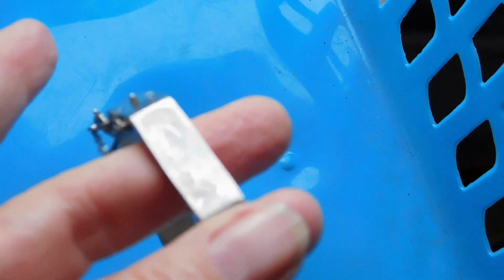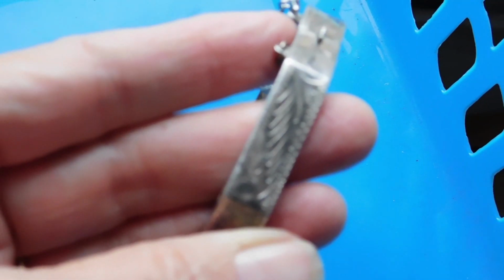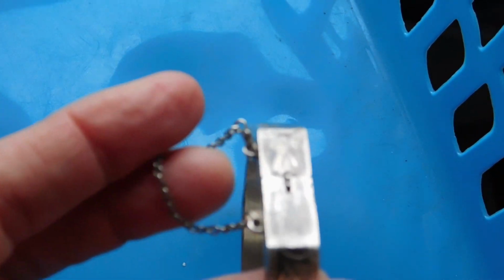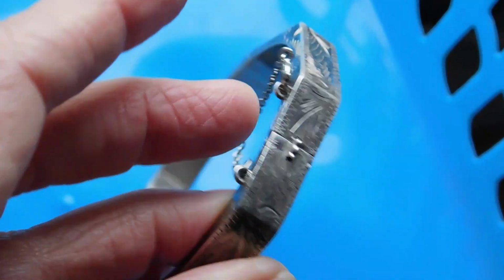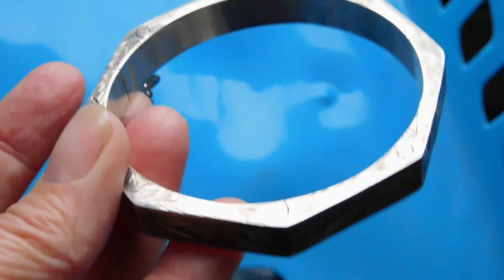Listed this lovely sterling silver bright cut engraved bracelet, octagon shaped. It's a hinged bangle. I had to replace the safety chain. I don't know whether it's silver or not. Kind of looks silver, but I don't know. Anyway, that bracelet I listed for $59.